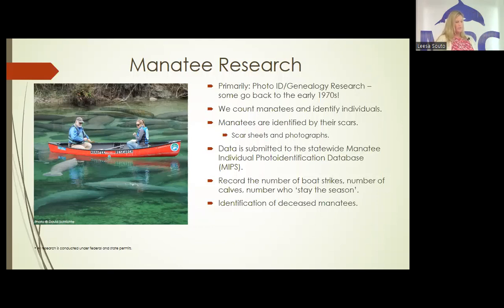So they use scar sheets and photographs, and they submit their data to the Manatee Individual Photo Identification Database. It's called MIPS. It was typically overseen by the Fish and Wildlife Service, but it's recently been handed off to the Fish and Wildlife Commission, which is our state organization. Others that are doing similar research also submit their data to MIPS, and so there's this large database of manatee identification throughout the state. One thing that Cora and Wayne do that others don't is that they record boat strikes. They also record the number of calves, and they record the number of manatees who stay there over the season.